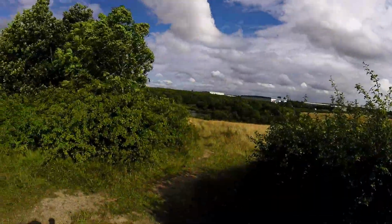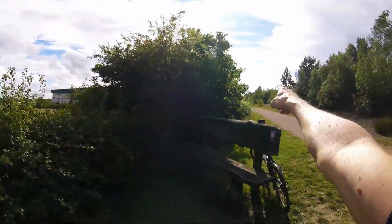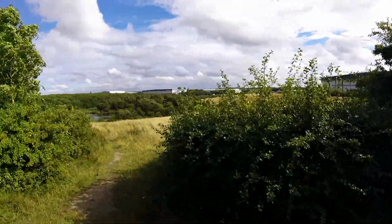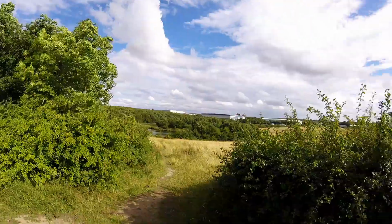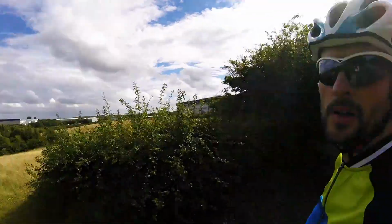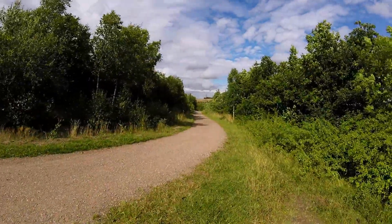Some fishing lakes down here. But this is not the lake that we travel around. The lake we travel around is that way. It's a bit like an industrial zone. You can get out of this and then you start heading back. You've got the views across the valley again. That's where I've come up.